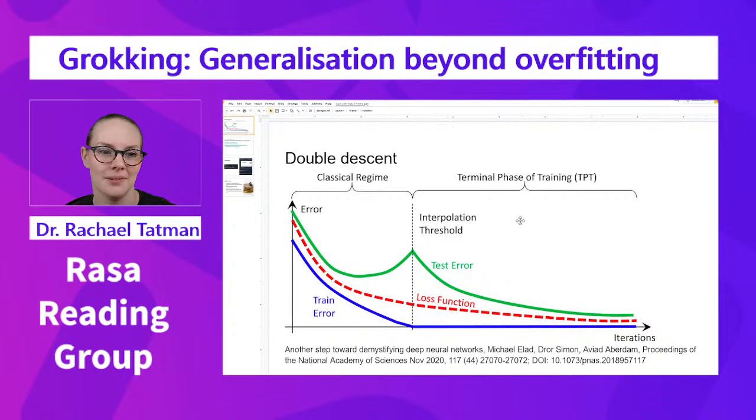And again, it's not super consistent. I don't think that we have, as a field, a good idea, just looking at a data set, of whether or not this is going to happen given a specific data set and a specific model architecture. So that's what double descent is.